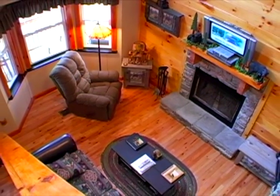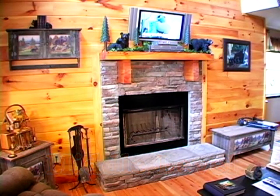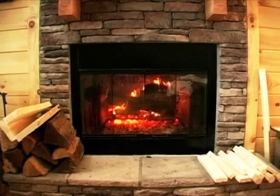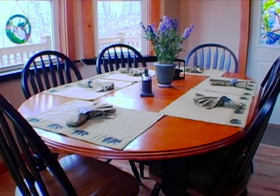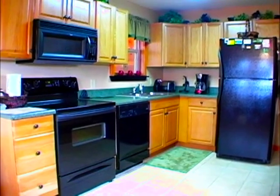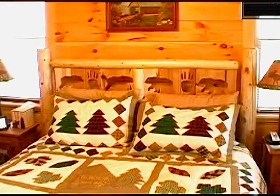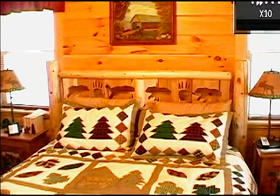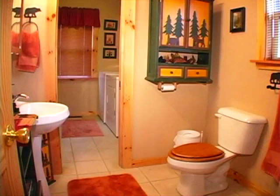Directly below the loft is the middle-level living room, where you will find a cozy wood-burning fireplace with very comfortable recliners and a couch. Many good times will be had around the dining table. The kitchen employs top-of-the-line appliances and all the convenience of home. The middle-level bedroom has a bay window with a wonderful view. The middle-level bath connects to the full-size laundry room.